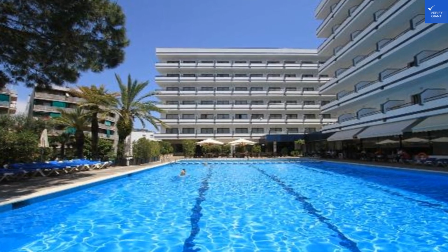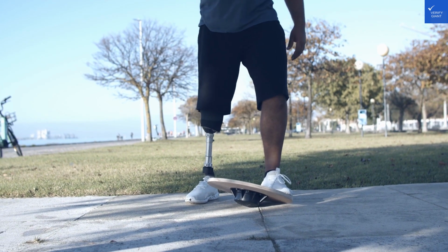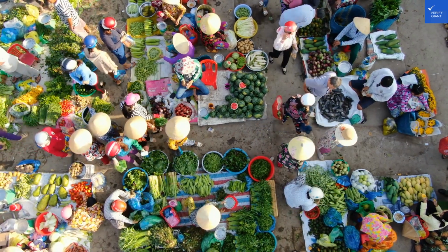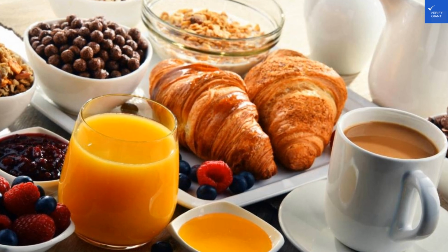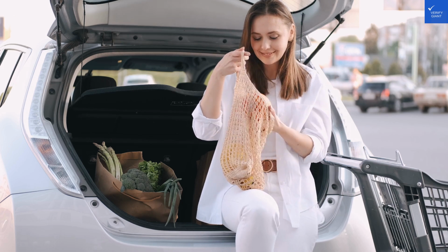Wi-Fi and connectivity: 7 out of 10. Value for money: 7 out of 10. Security: 8 out of 10. Adding it all up gives the Hotel Gran Garbi Mar a score of 57 out of 80.